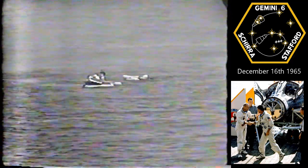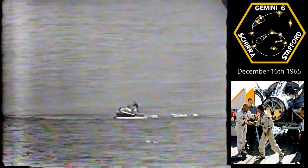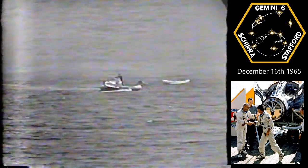One of the first jobs he has, as you know, as soon as the astronauts get out, is to safe the spacecraft, to make sure that some of the OMES fuel still left aboard is not inadvertently triggered. It's highly poisonous and could be quite dangerous.